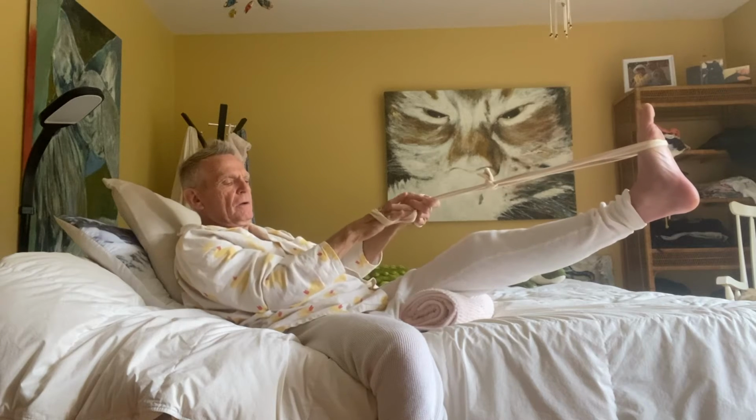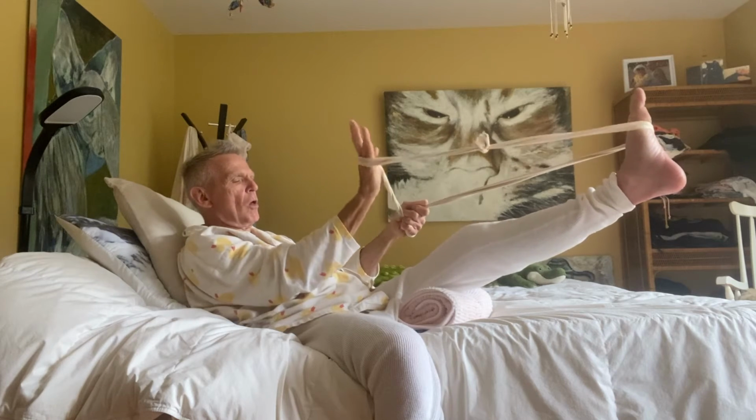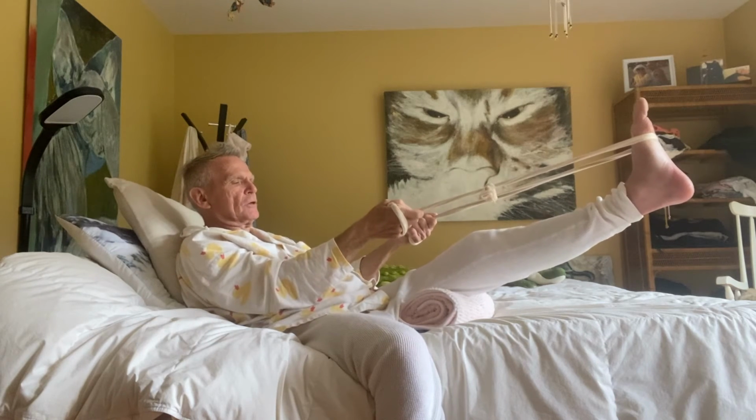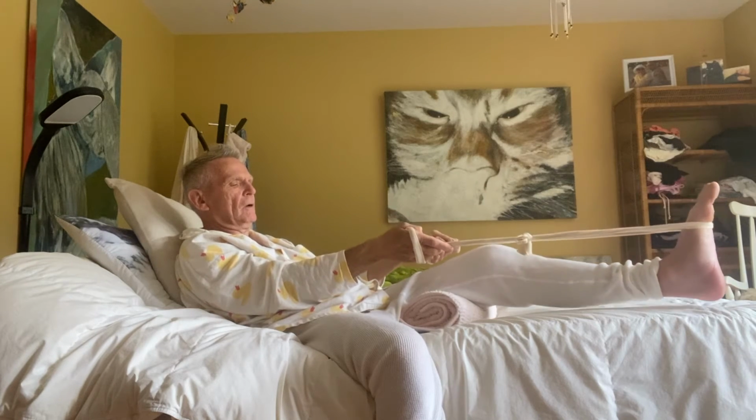But your hamstring quad area stays on the roll. So they call it the quad over roll. And your leg is straight. 5, 4, 3, 2, 1. Slowly let it down. The leg is bent a little bit.